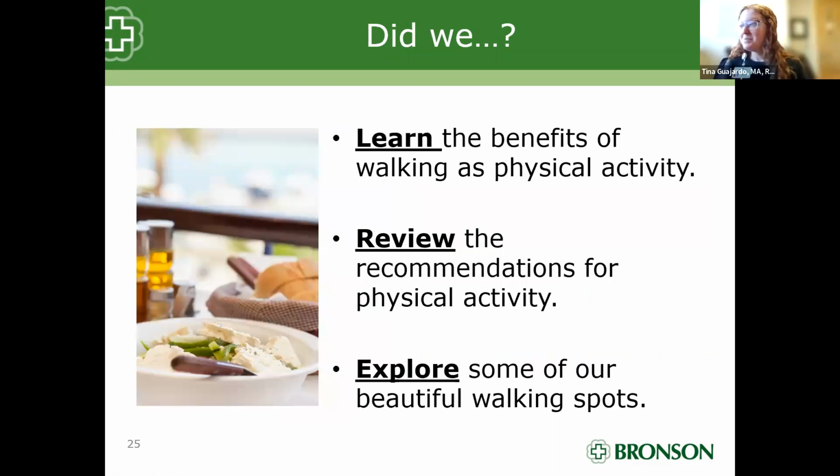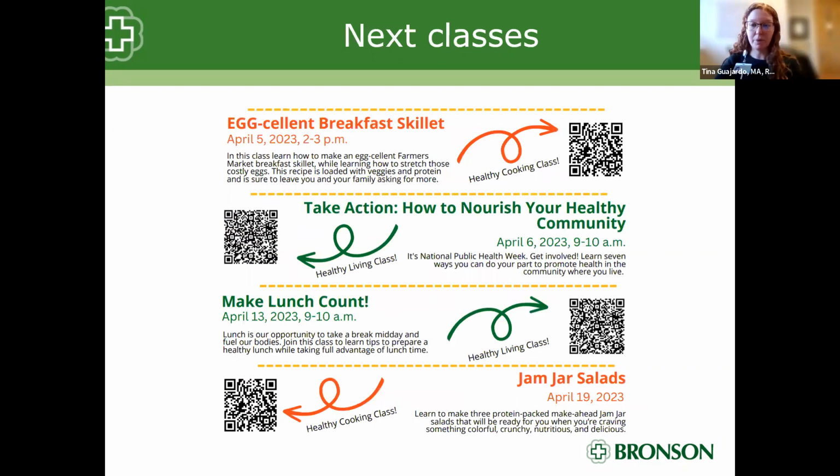All right, so these were our goals today. Did we learn about some of the benefits of walking as physical activity? Yep, we talked about physical and mental benefits. We hit on some of them. We know that they're widespread and we could go on talking about all of the benefits. We reviewed the recommendations for physical activity, and we got to learn about some of our beautiful walking spots in a variety of different areas and communities. I didn't necessarily touch on it, but Marshall and Albion have lots of beautiful parks to walk in as well.